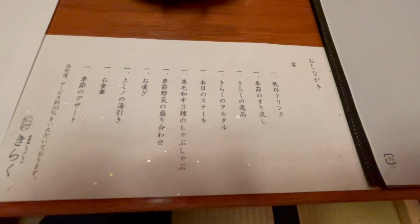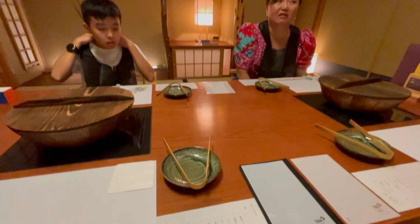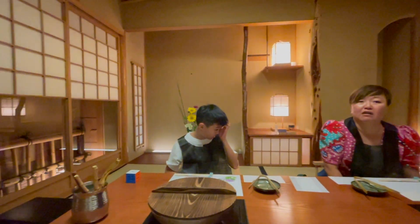Kikiraku Shabu Shabu restaurant, which is in the basement of this building in Osaka. You go down and it's all traditional. The ladies are wearing kimono and she welcomes us on her knees. Respect. Now we're in this private room, which has traditional decor. Feels beautiful, like we're at home. This is the tatami floor. It's so comfy.